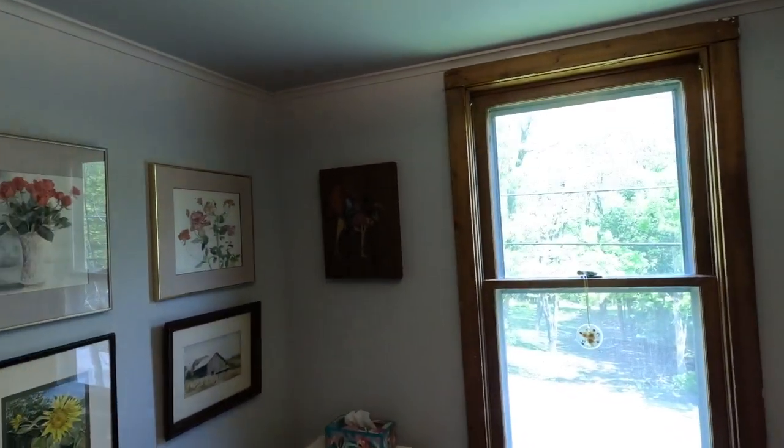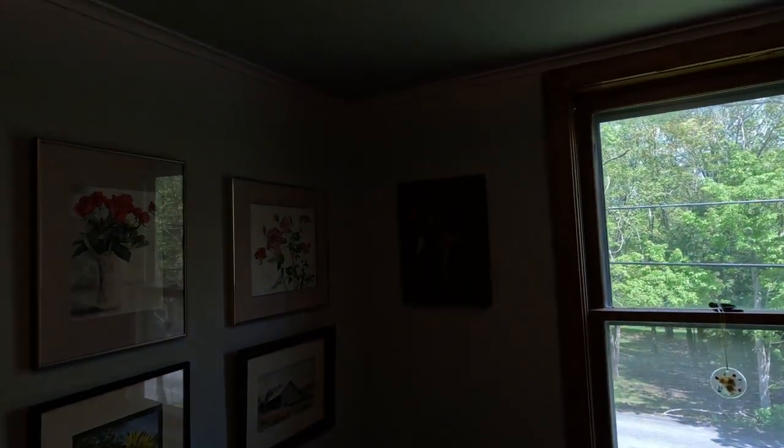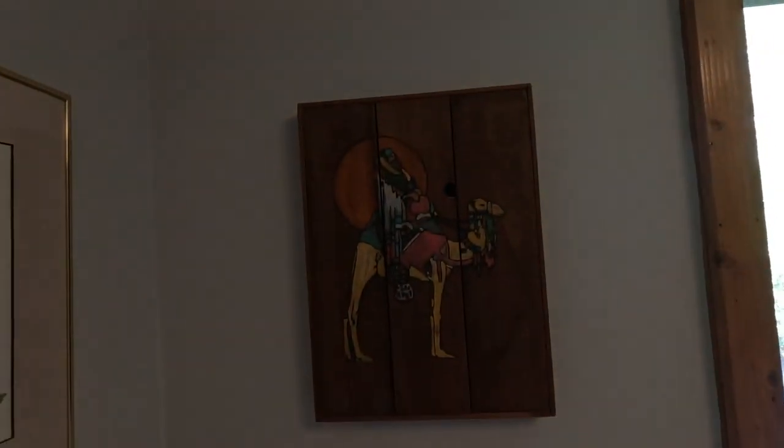I did not paint the camel in the corner. I bought him in Maine at an estate sale, and it's to remind me that I like camels, and they are ships of the desert. So when your ship comes in, it always makes me think of a camel train.